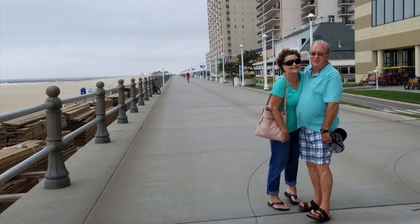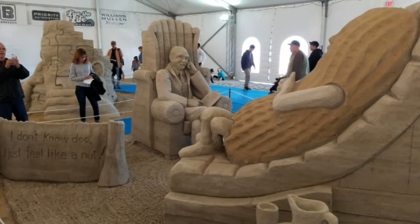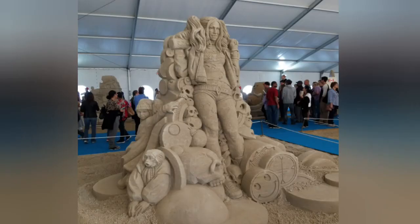While there, we got a chance to get together with my friend Russ and his wife Diane. We happened to be in town just as a sand sculpture competition was underway. It's amazing what these artists can do with just a few buckets of sand.